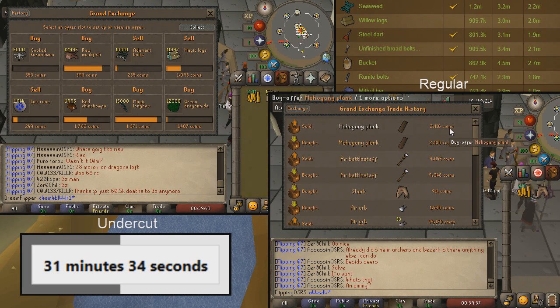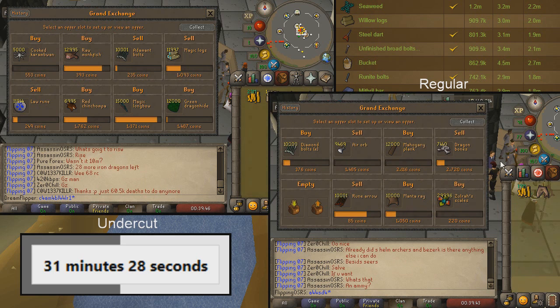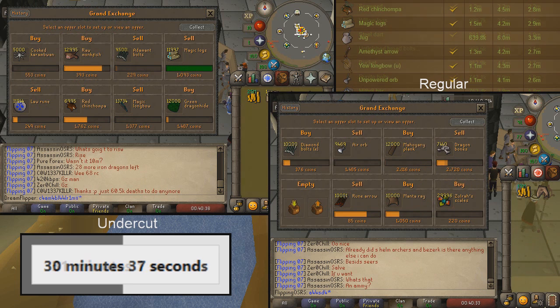Okay, that's actually a decent margin on mahogany planks. We'll do 12,000 mahogany planks for 25 mil. Pretty expensive, but we got the money. And we sold off all of the magic logs. And we are pretty much at the halfway point now.